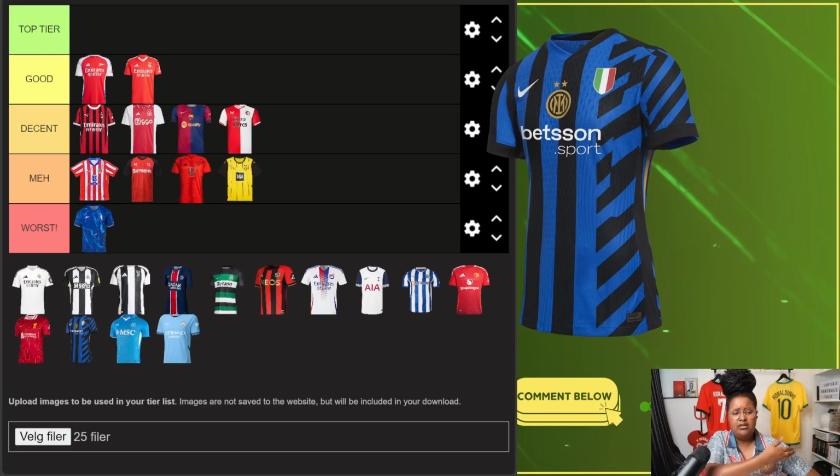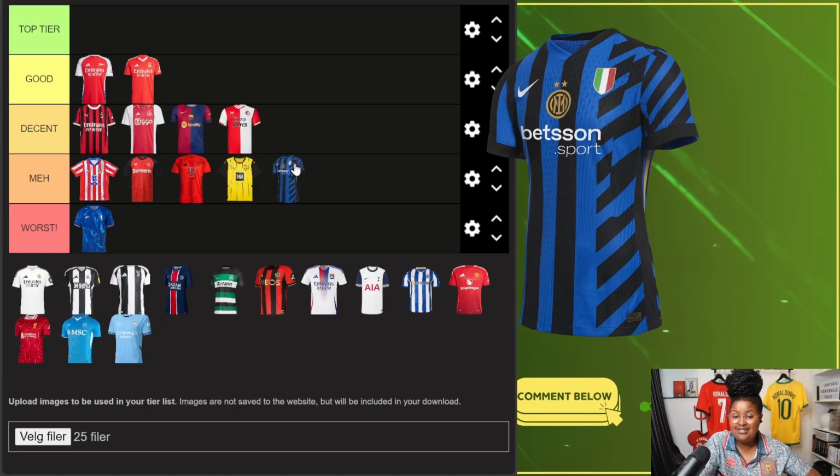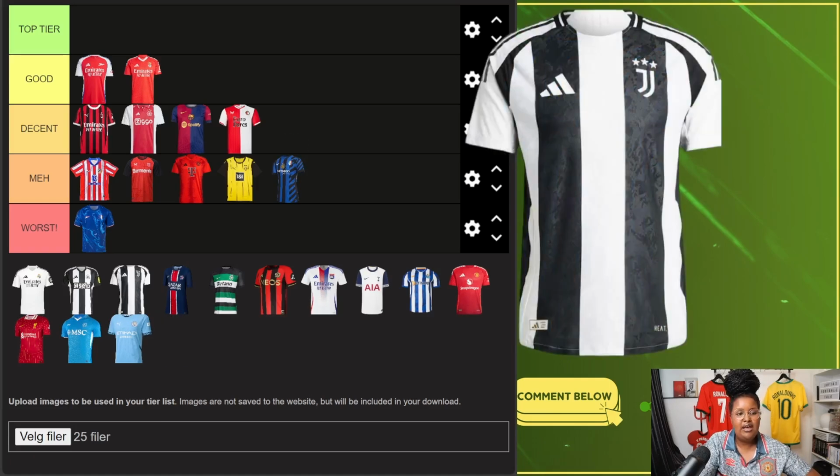Right? And then these kind of vertical stripes here, but also a little bit diagonally. It's doing a bit too much. I want to like this, but I just feel like there's too much happening. And I've also seen it paired with the shorts as well, and it doesn't look that good. I have to probably, unfortunately, put this in meh.